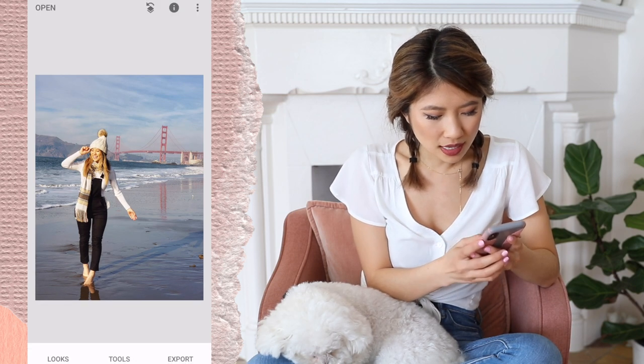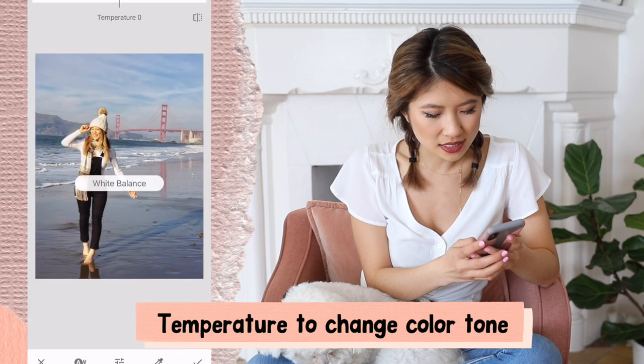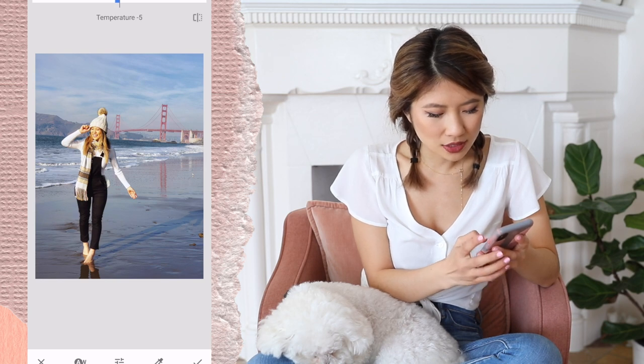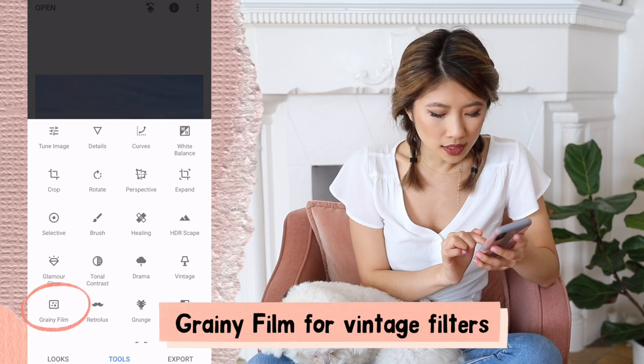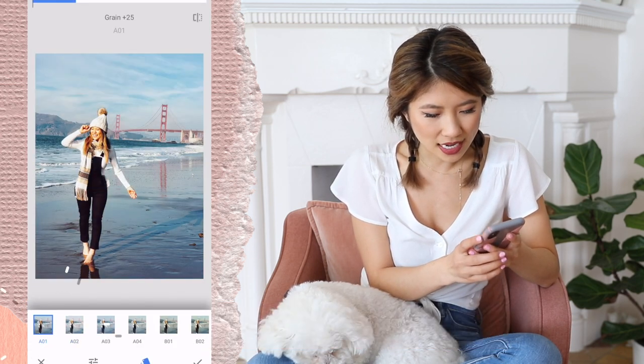And then sometimes I will even change the white balance of the image because this one's a little bit more of a warm tone and I want the blues to look more blue. And then lastly, I'll go into grainy film, which is one of my favorites. I love A01 or I like A03, but for today I think I'm feeling A03.